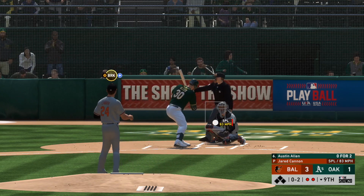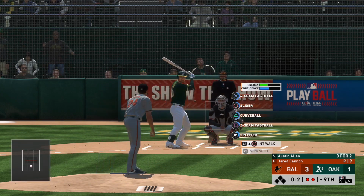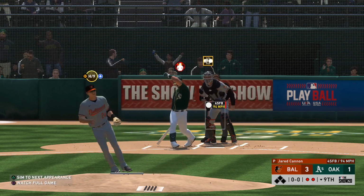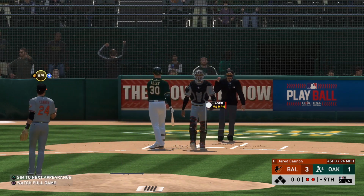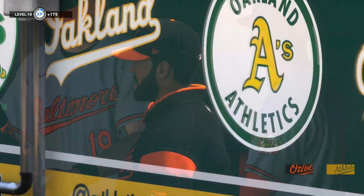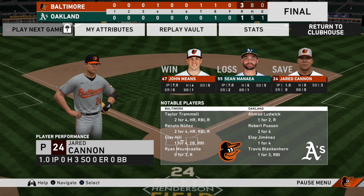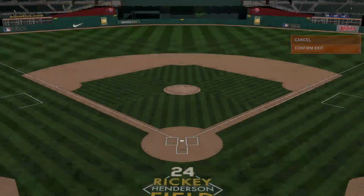Austin Allen stands in as he checks his swing here for strike 1. Behind 0-2 now. Last strike now for Oakland. Swing and a miss. He struck him out, and that'll do it here as the ball game is over. 3-1 the final score this afternoon. The Orioles took the lead in the 4th and held on.